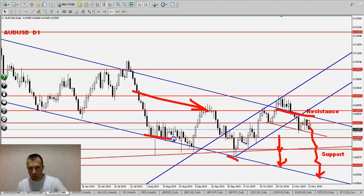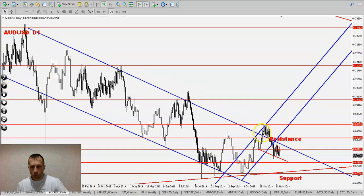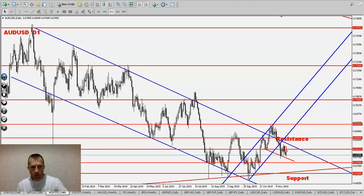As you can see, we are moving in this clear descending channel, and we can call this retracement and this attempt a false breakthrough of the channel, through the top of the channel.